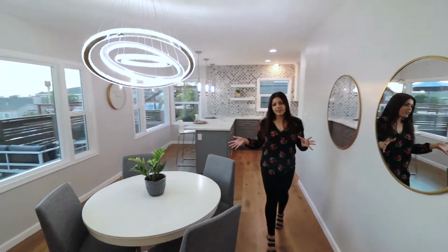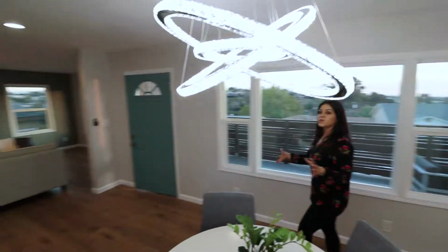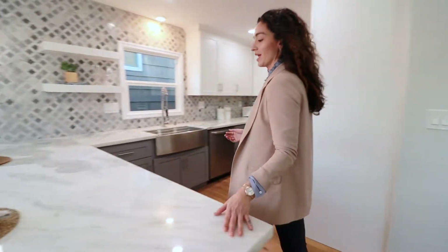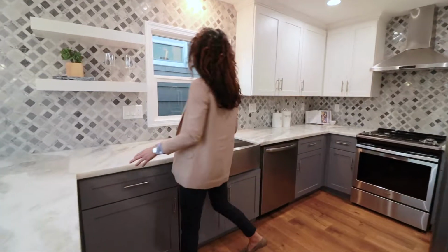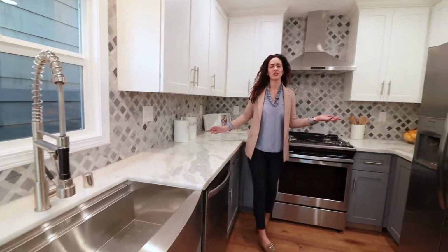We're super excited to show you this beautiful renovation in the South College area right by SDSU. Look at this piece, isn't it gorgeous? We're obsessed. Speaking of gorgeous, check out this kitchen. Brand new marble countertops, apron sink, new faucet, and these cabinets and backsplash. I mean, does it get any better?